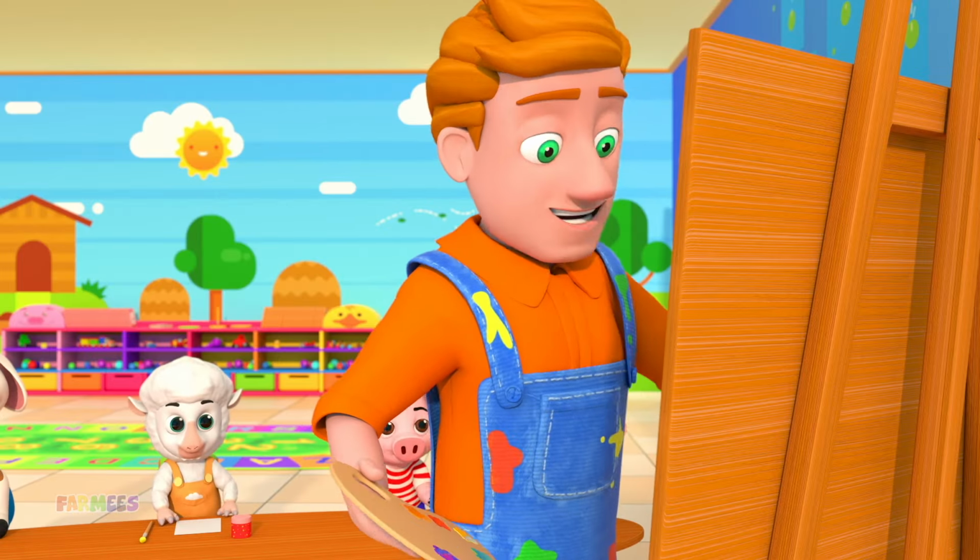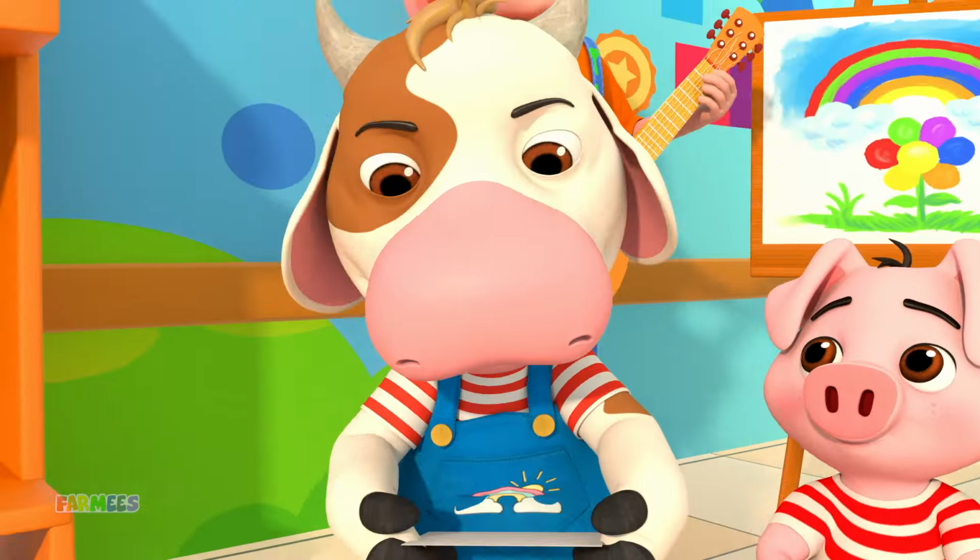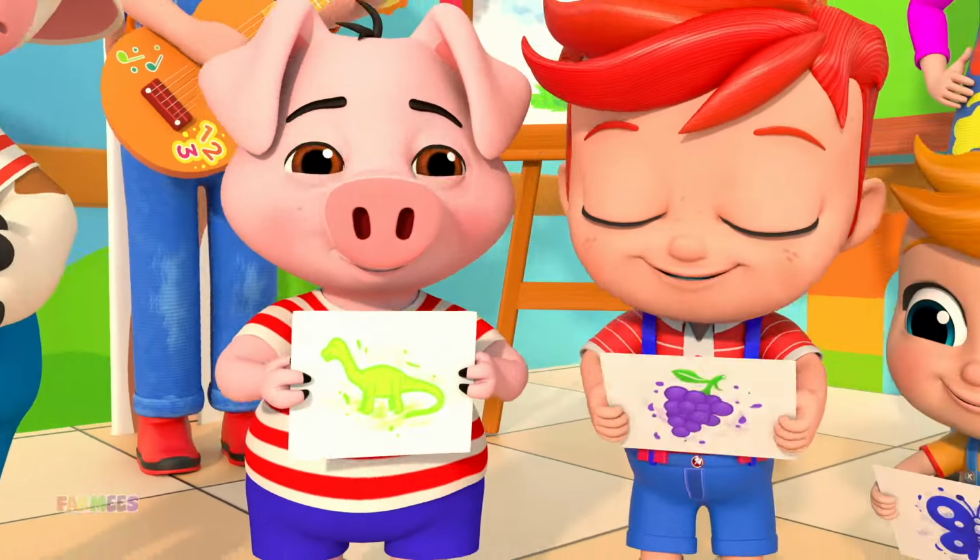Colors are so beautiful. A rainbow, so wonderful. Red, green, purple and blue.